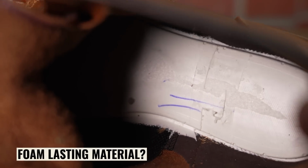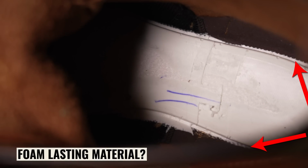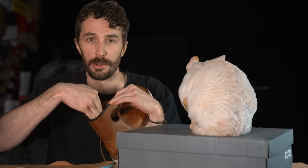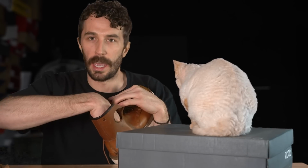But this one, it looks like it's just foam on the inside, but there's a huge gap that wraps all the way around the inside. It's probably a 1/4 inch gap from the insole to the upper, which does get filled in pretty easily with this insole. So it's not that big of a deal. I just don't know what that gap is from.